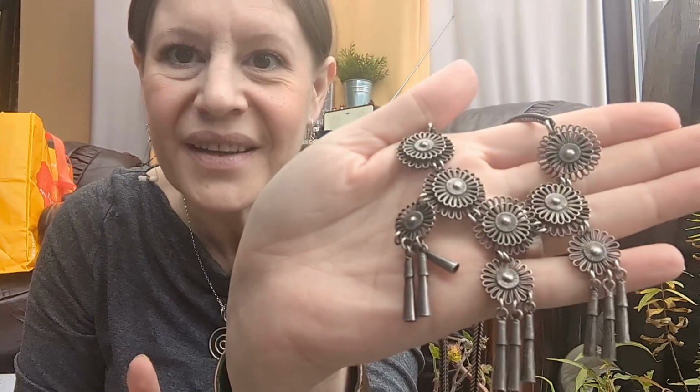There's no markings on it. It's got a lovely, lovely S-hook clasp on the end. It's very, very well made. It's got a lovely weight to it. Lots of detail. The chain alone is beautiful, let alone the little flower discs on the bottom. So yeah, I will test that one. And again, that was £1, so an absolute steal. I couldn't believe it.